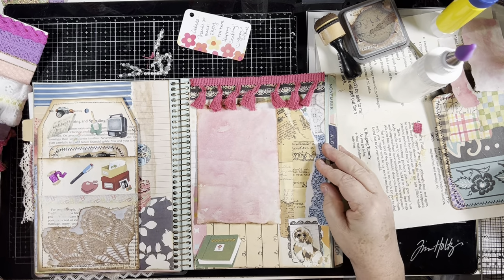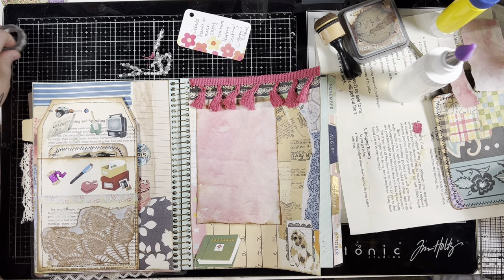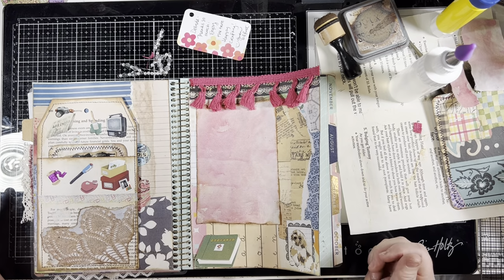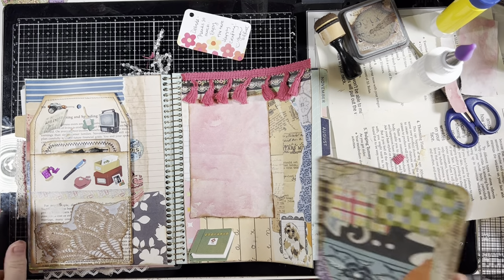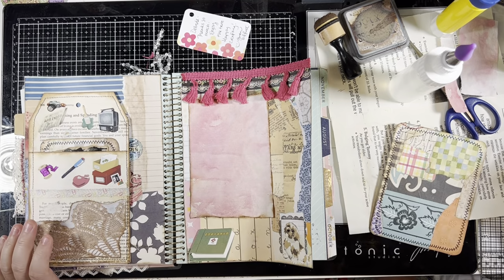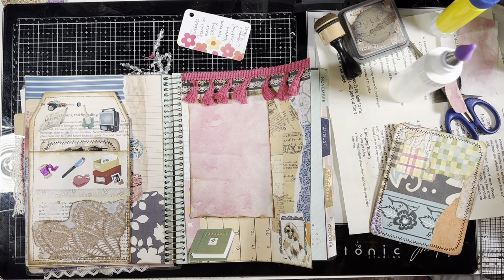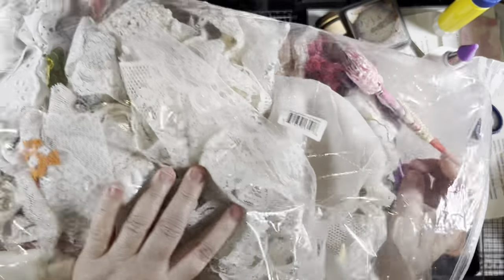Okay, guys, what do we think? Did we do everything? We've got everything we brought out. Oh, I wanted to put some lace on the top of that. Let's see. Let me show y'all what I'm digging in. This is what I'm digging in.